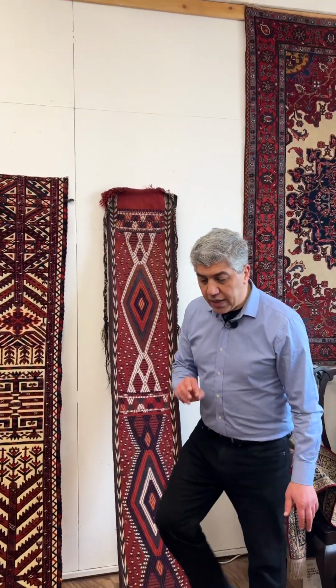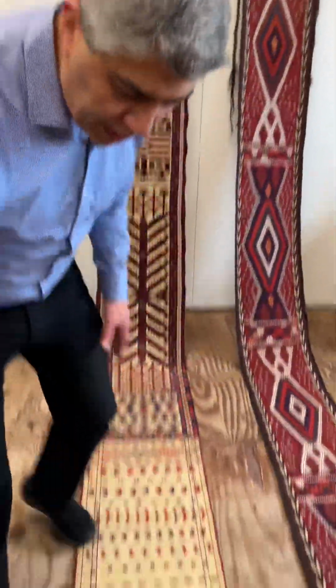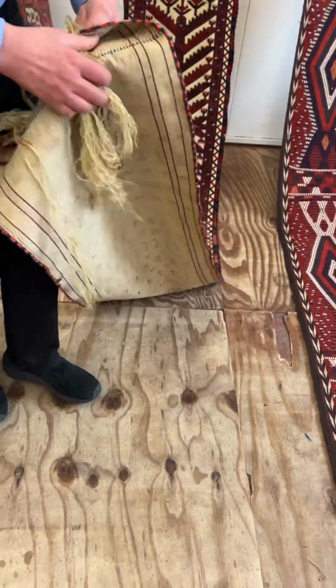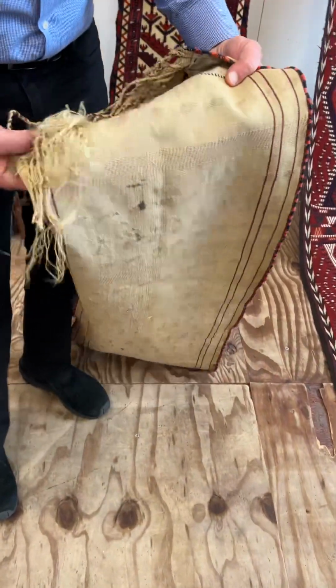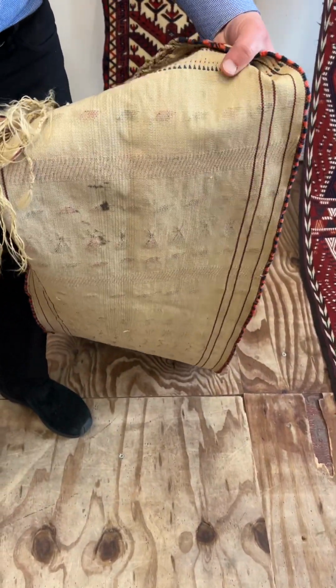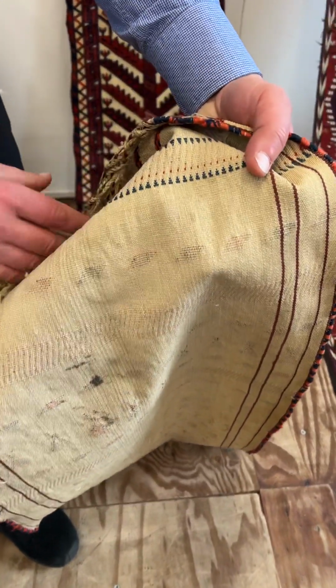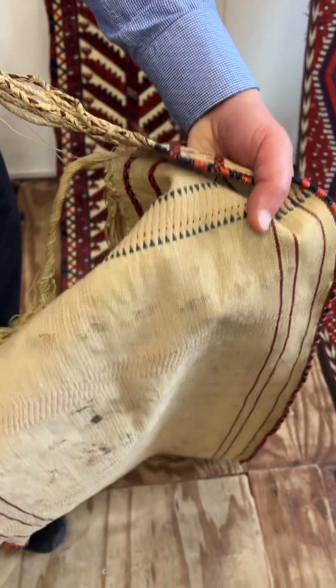Let's start by looking at the weave first. Look at these beautiful fringes here. Now, you can't even see it. It looks like a cloth when you look at it from the back. That's how fine it is. It's all wool and really fine quality.